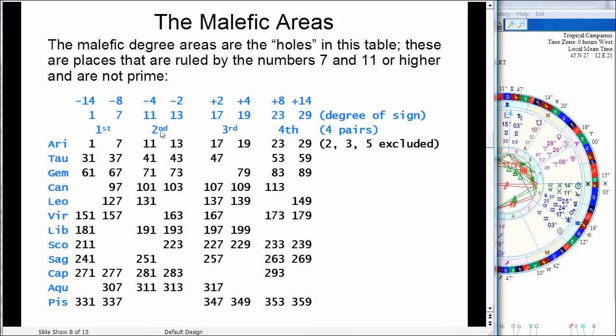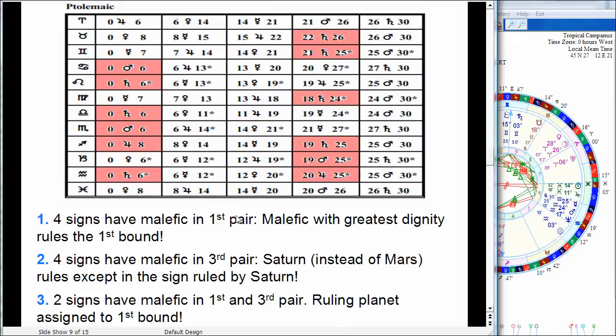So we have the first bound, second bound, third bound is not controlled by prime numbers. It's communicating a stability point within the center of the sign, which is the center of symmetry, and then this pair influences the fourth bound and this pair influences the fifth bound. And if we assume a simple thing, which is where there's a missing prime number, there's a malefic influence, it matches the assignment to the bounds according to the text written by Ptolemy.